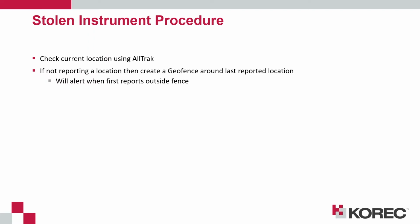And that means that when the tracking unit does get a mobile signal and it does report its position, the person responsible for the total station will receive an email alert notifying them that it's reported a position that's outside the geofence area. So as soon as you get that email, you can think, right, okay, it's reporting again, let's go onto the AllTrack system and query its current location and find out where it is.